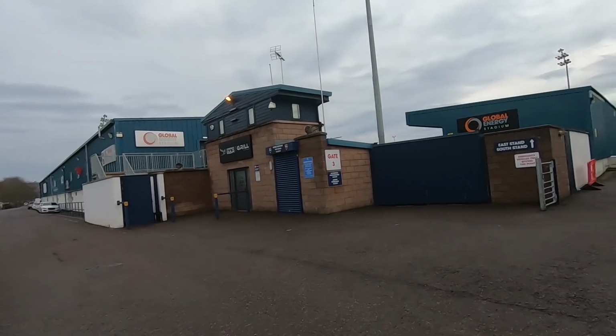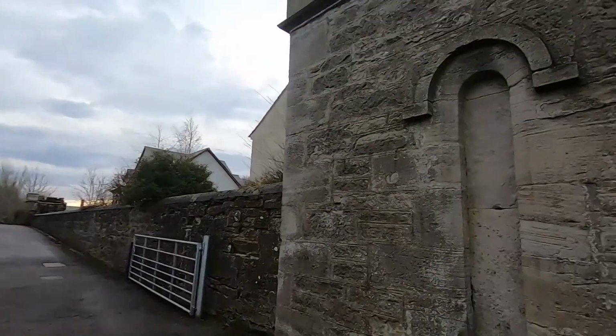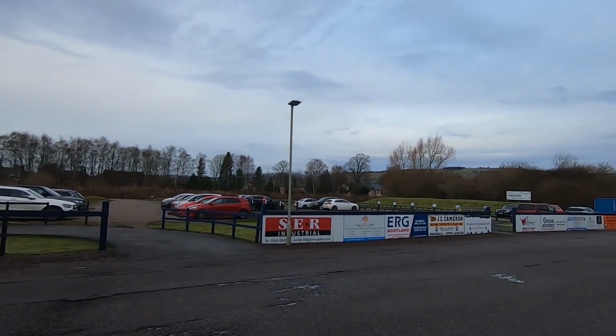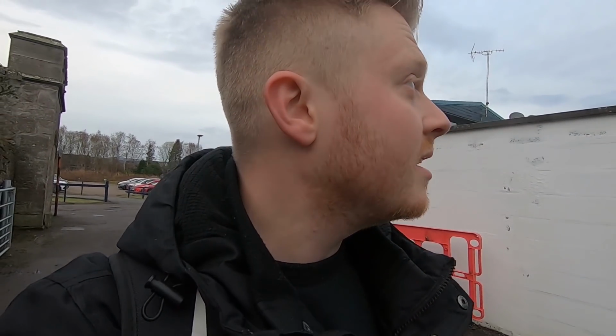Right, first off, let's go and take a look down here. This little gate's open. Look at that, this is one of the most rural looking grounds I've ever been in. Look at that little castle-y looking building there. There's farms everywhere, all around here. And then you've just got a ground. Forfar, that was literally opposite a farm. That was extremely rural, but as is this. And I've got to do it.